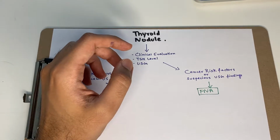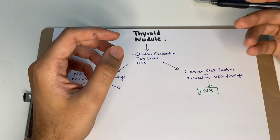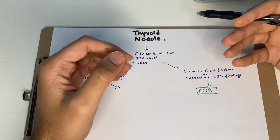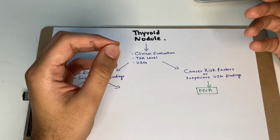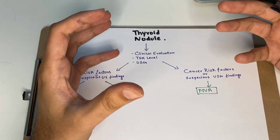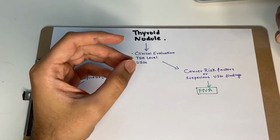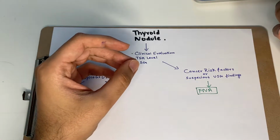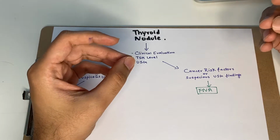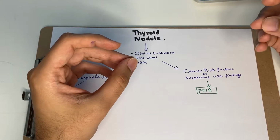Hi guys, and today we'll be discussing thyroid nodule. So patients who have a thyroid nodule, especially more than 1 centimeter, they should be evaluated for cancer. If there's a more than 1 centimeter thyroid nodule, think that this patient could have cancer. The worst case scenario is this patient could have cancer.